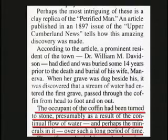Let's see. The most intriguing of these is a clay replica, this is at a museum, a walk-through tour they have there at this place in Tennessee, a clay replica of the petrified man. An article published in the 1897 issue of Upper Cumberland News tells how this amazing discovery was made. According to the article, a prominent resident of the town, Dr. William Davidson, had died and was buried some 14 years prior to the death and burial of his wife, Minerva. When her grave was dug beside his, it was discovered that a stream of water had entered the first grave, passed through the coffin from head to foot and on out.